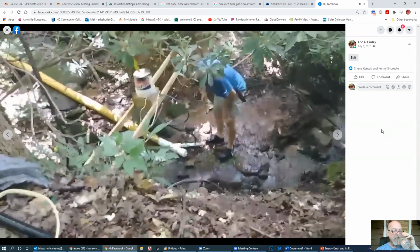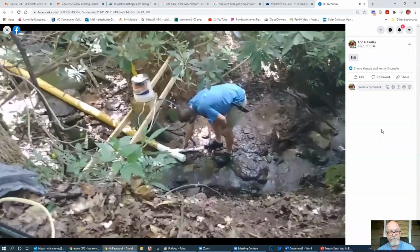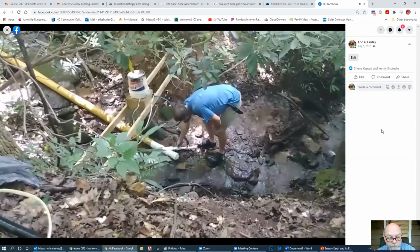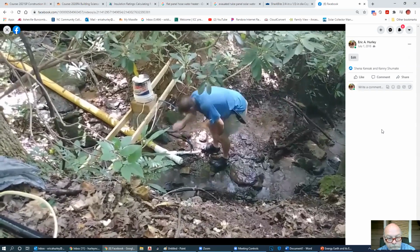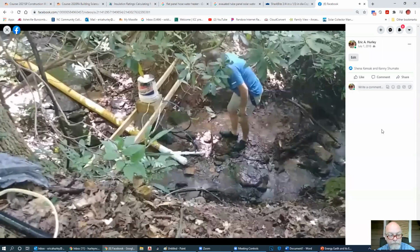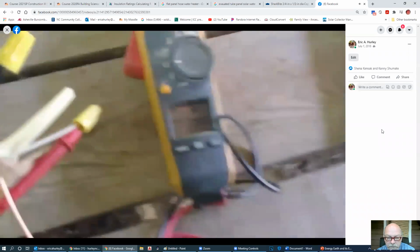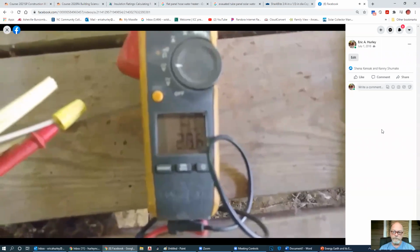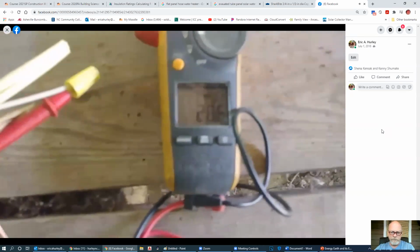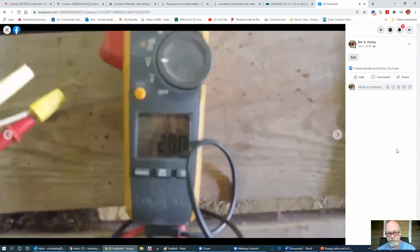Ready? I'm ready. Gus is down there. He's going to throw the switch. 3, 2, 1. I hear it running. Let's go see. We have 28.6. That means that we can run a 24 volt system.